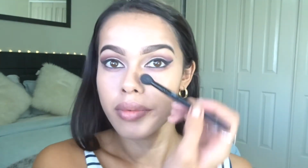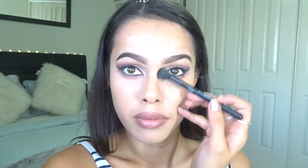And I'm just going to blend that out with a little fluffy brush. I used to use a bigger brush, but I find that by using a smaller brush, you've got more control and it creates more of a defined cheekbone effect. Just keep on blending those dark, harsh lines out to make them softer and more subtle.